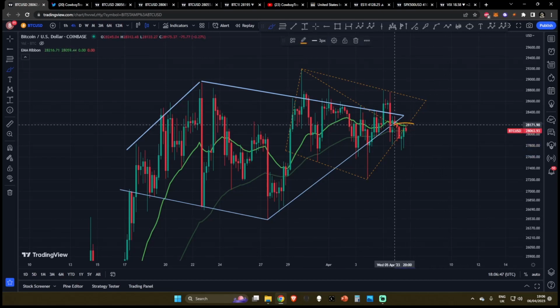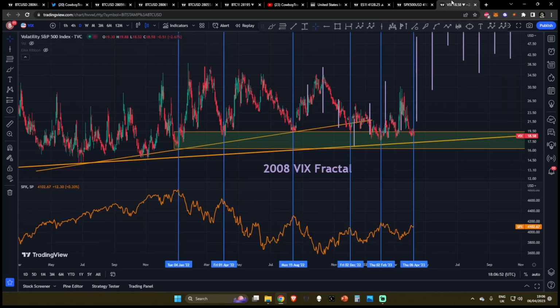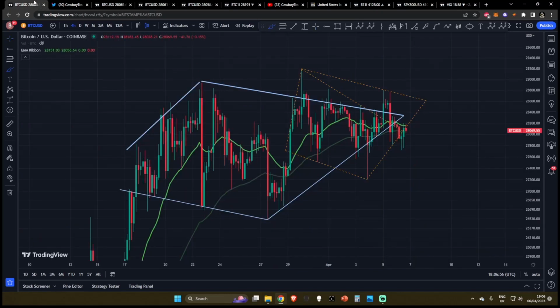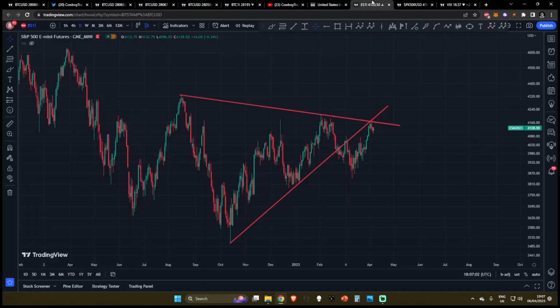Now, while this is happening, EMA ribbons are getting extremely tight. Oscillators and volatility metrics are calling for a major move for the market. So let's talk about all this and more. Let's talk about my price targets and the next move for Bitcoin. We'll also update some new economic data and also some S&P 500 charts coming into the end of the week.